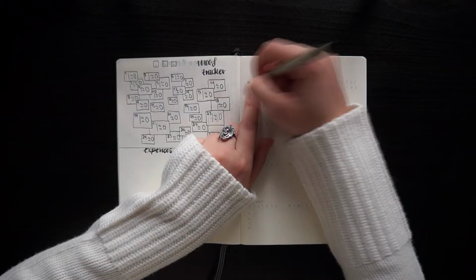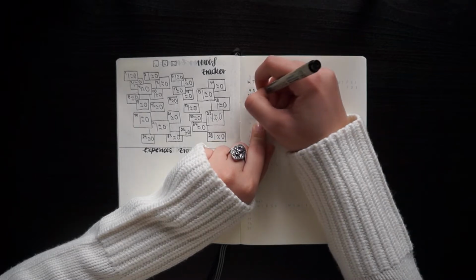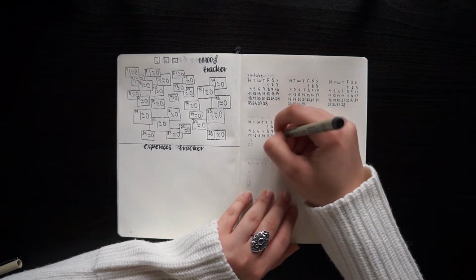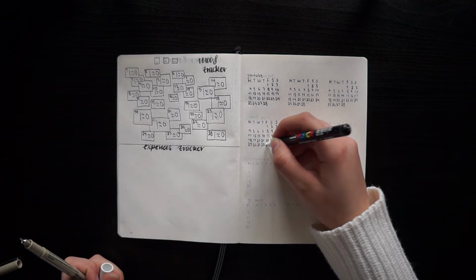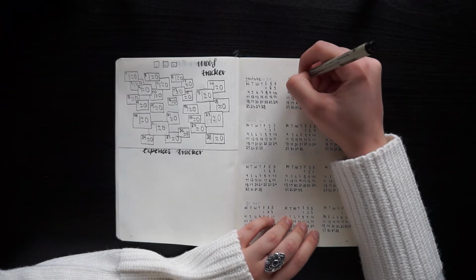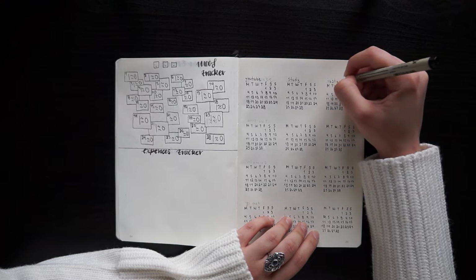So here's the second thing that's different from last year: I wanted to try individual habit trackers for every single habit I want to track. I don't really have a reason why I changed the previous method. Again, this is heavily inspired, like not inspired, it's taken from Amanda Ridgely's videos, and I wanted to try it out. So far I don't really like it.